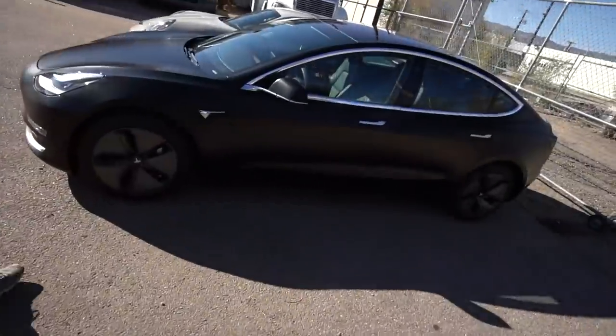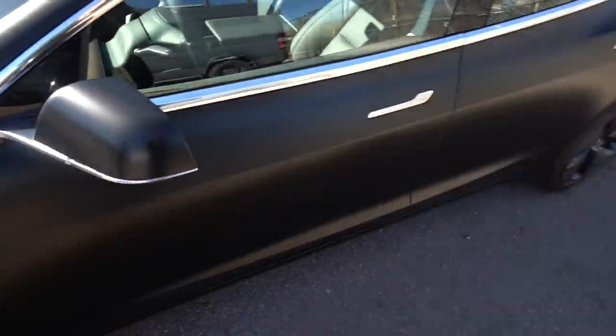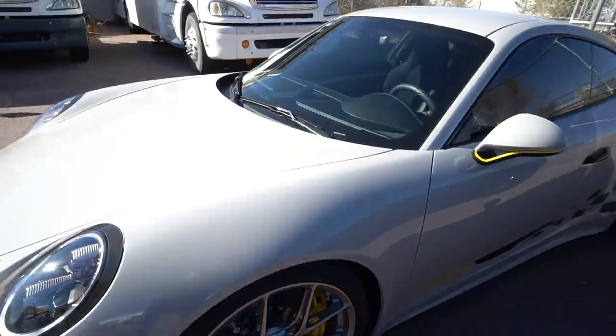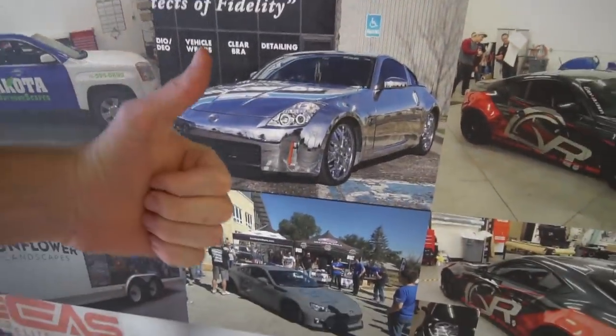We're not even in the shop yet, and we can already tell that this company does some dope work. Like, check this out. This is a Tesla matte black. Dude, this looks so cool. And look at that. Dude. Quick, let's go inside. Here's some of their work. Look at even the chrome.